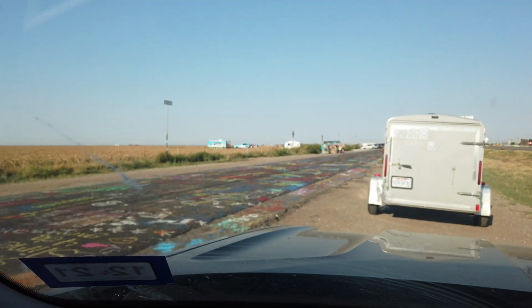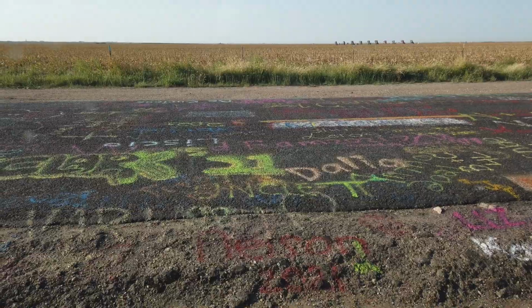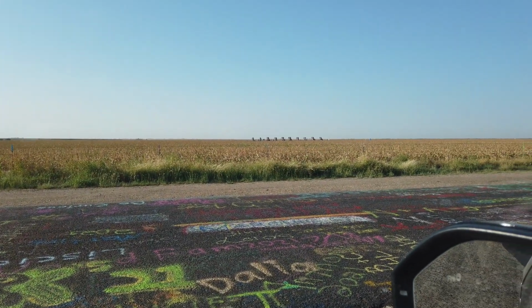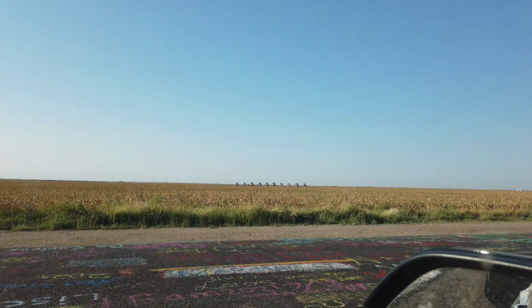Anyways, we made it to Cadillac Ranch. If you can see, like, the road, people spray paint the road. It's, like, all the way down. I don't know if you can see in the distance. Those little things, the little dots over there, those are the Cadillacs that are in the ground.